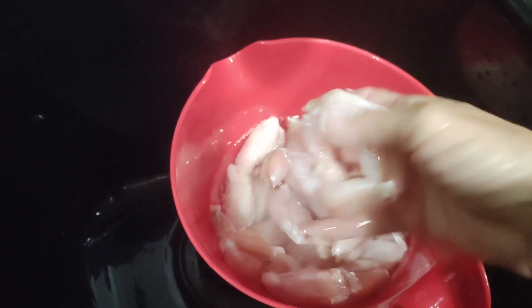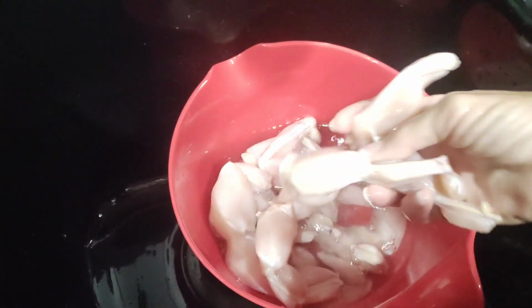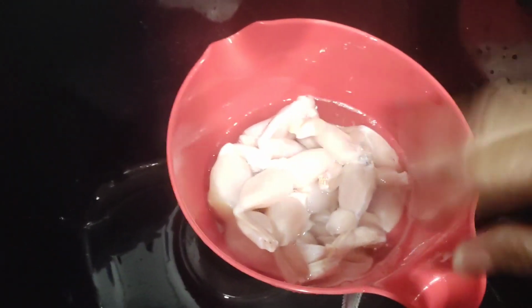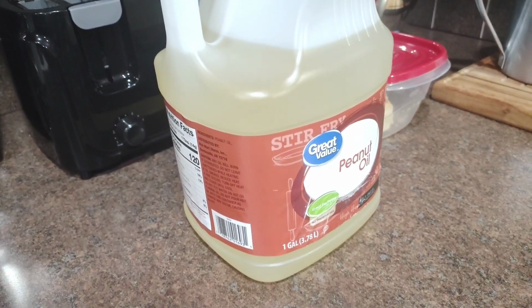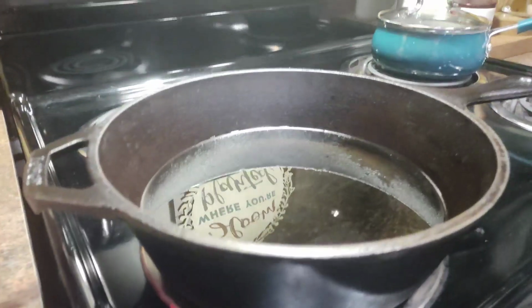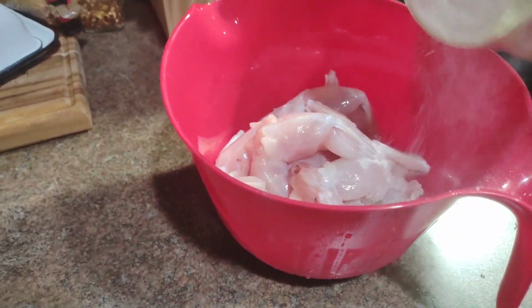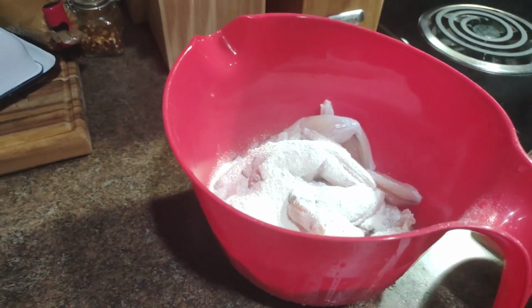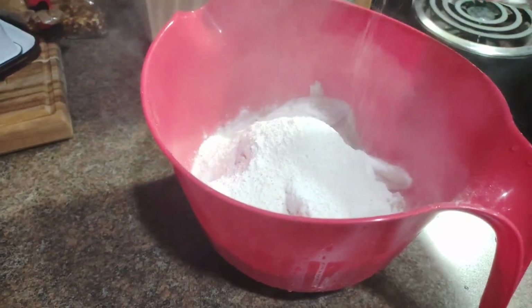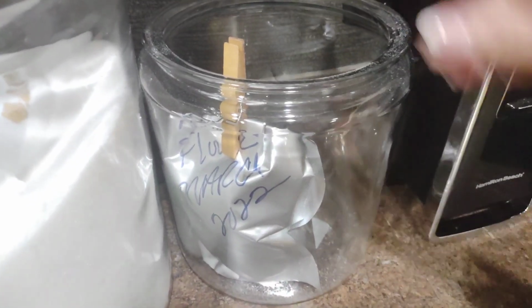Alright guys, we're gonna fry some frog legs. Yummy, yummy. Leon got these frog legs last year from a friend in Louisiana. And I thawed them out yesterday, and I'm gonna fry them up today. So I'm just gonna heat up some peanut oil. I'm just gonna add some cornmeal right into the frog legs, along with some flour.